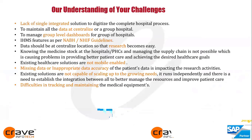Coming to the IHMS solution, before starting our demo and brief, I just wanted to discuss what we understand from our interactions with IHMS customers for quite a long time. So these are the challenges we understand from the market. There is a lack of a single integrated solution to digitalize the complete hospital process. There is a lack of single solutions for the end-to-end process, and so it is always difficult to have centralized data, whether it is a single hospital or a group of hospitals.